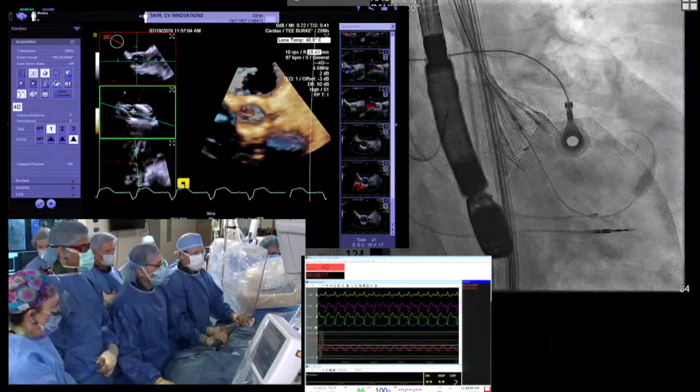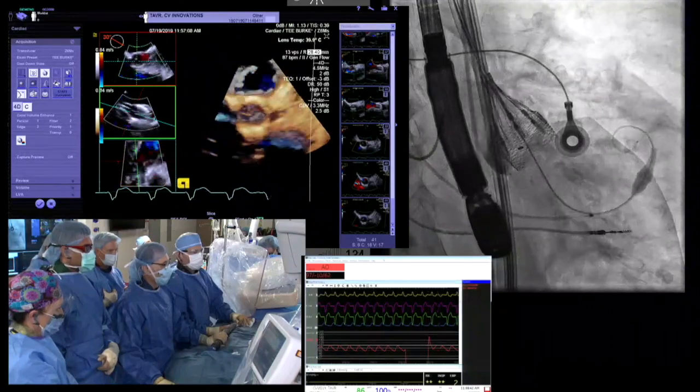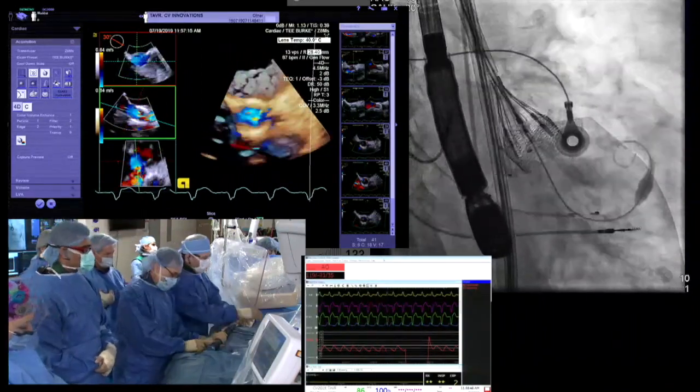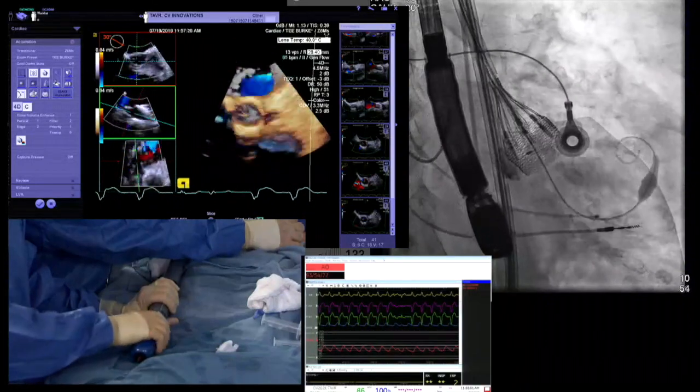Ready? Inject, please. Love the depth. Gorgeous. Okay, so now we're going to take our collar and move it forward to the release phase.